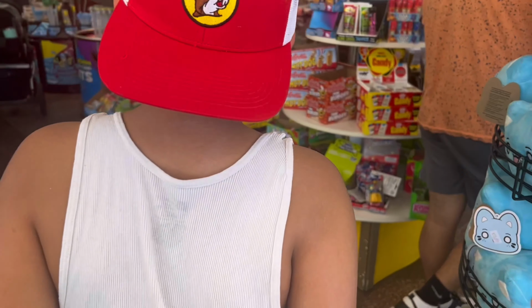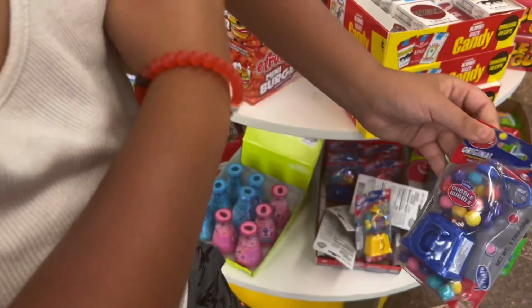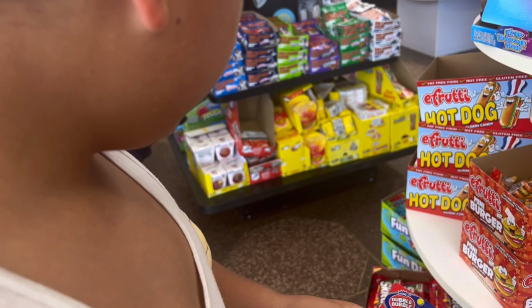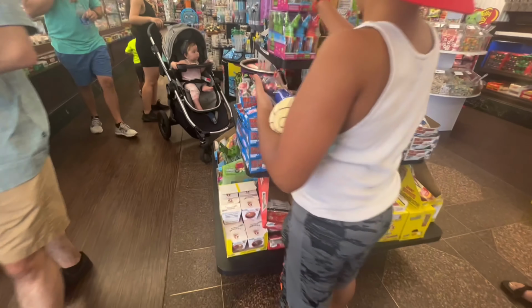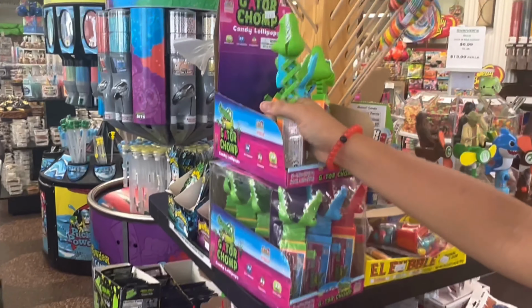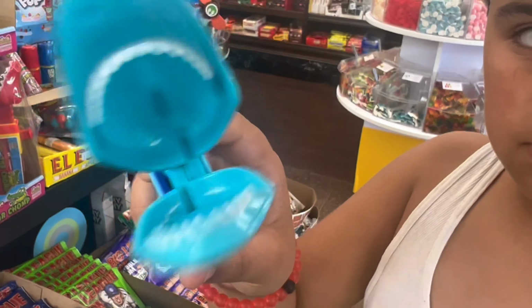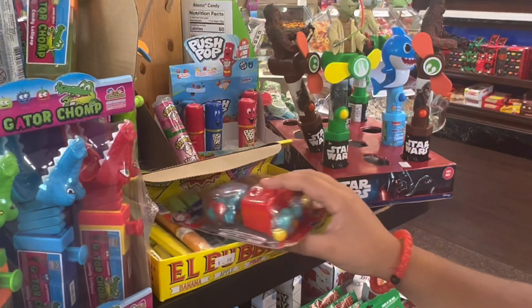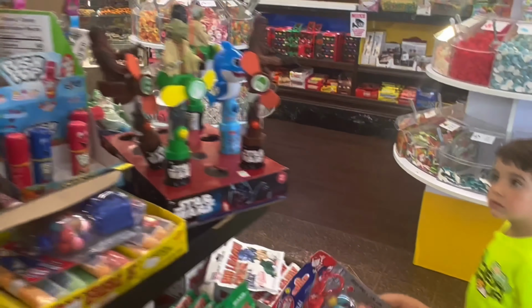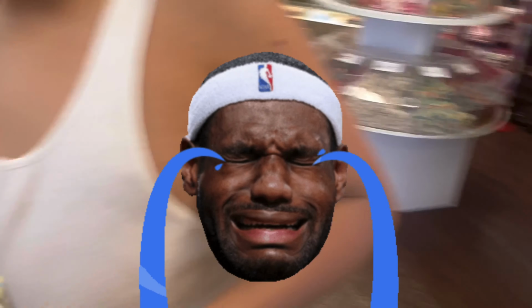Alright, I'm gonna go in the store and see how much cool stuff there is. Yeah, they have one of these. I've always wanted one of these in my room and I could just pop one out. Oh, they're gators, remember? I like red better than blue. They got big blue too. Can I get one?